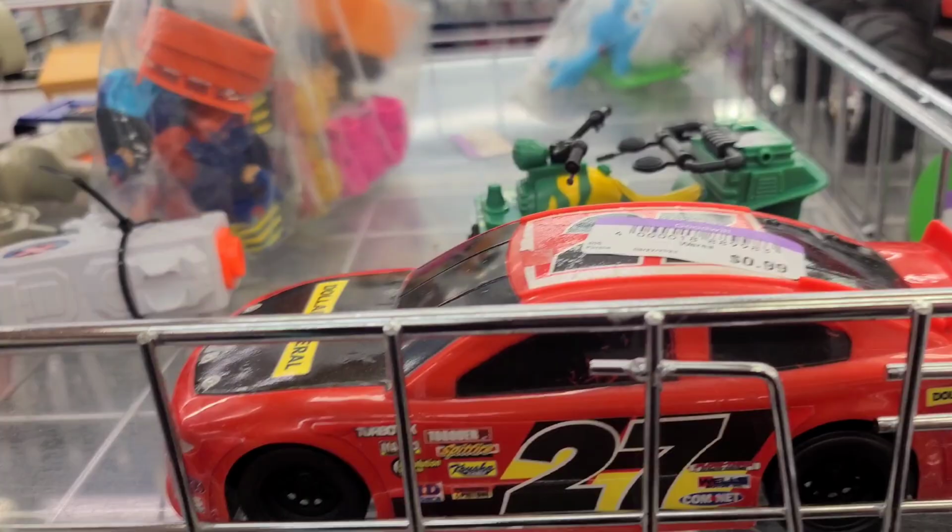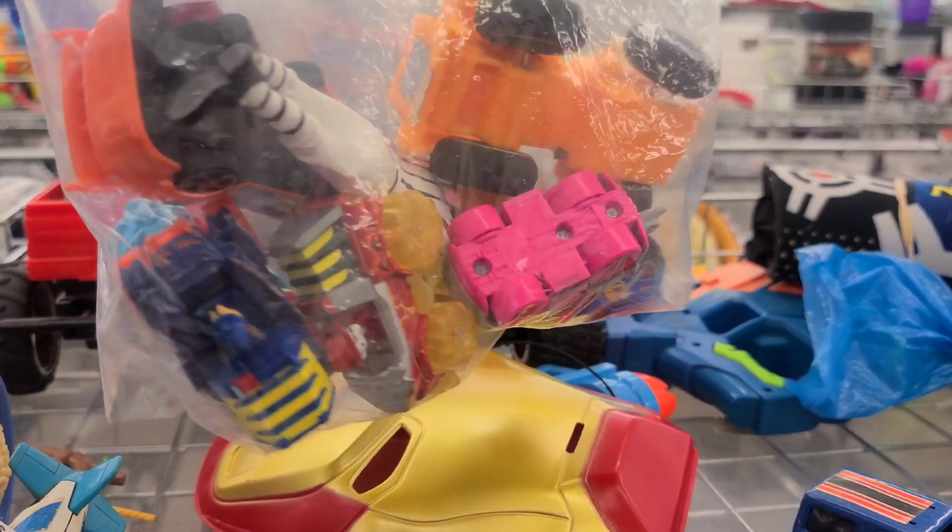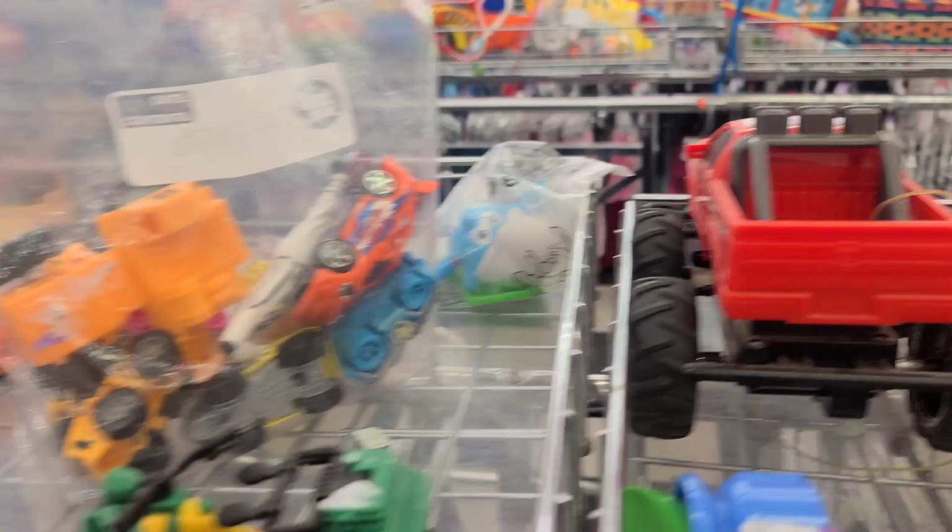So we're finding some good stuff at this Goodwill. There's a bag of goodies here. What is this? $5? $5 for this bag? There's a figure in there, but looks like a baseball player. There ain't that many people here. They just opened a little bit ago.